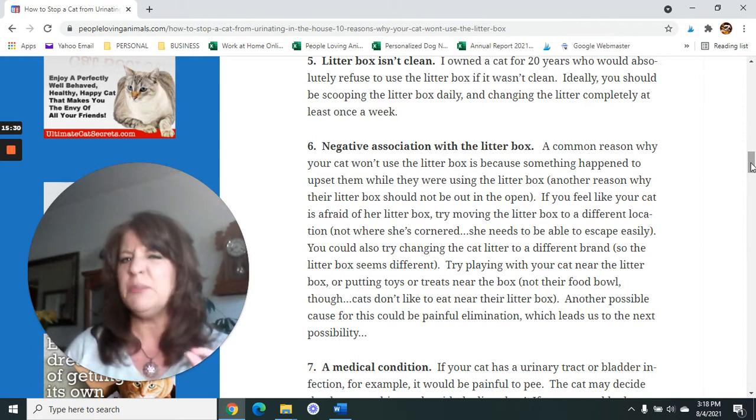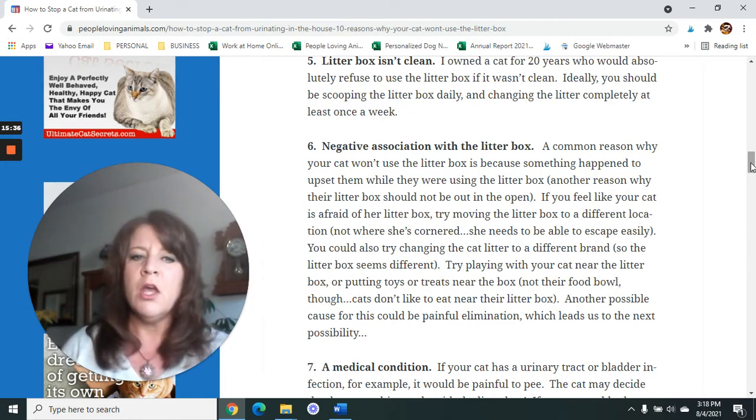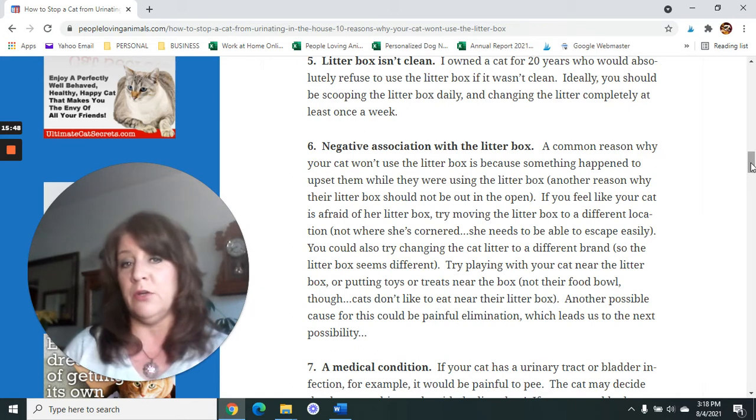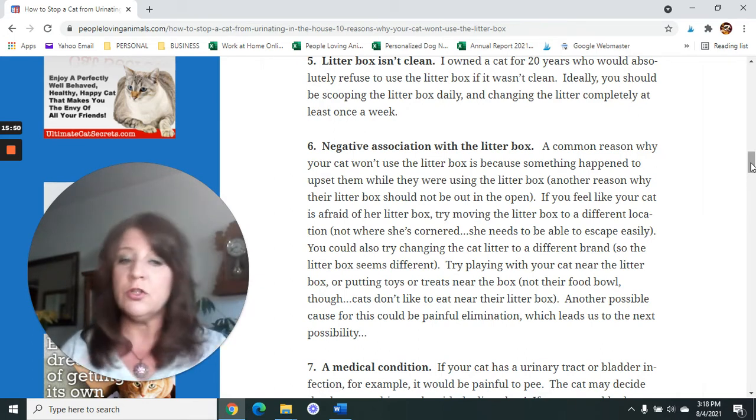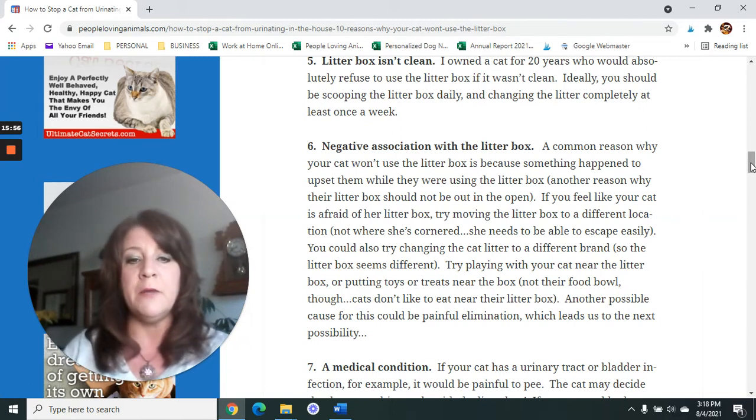You know, it might just be enough to make her say, it's not the same place as it was before. Do you know what I mean? Try playing with your cat near the litter box, putting toys or treats near the box, not their food bowl, not their water bowl, because cats generally don't like to eat next to where they pee. But you might hang out with them near the litter box. Play with them a little bit. Put their toys next to the litter box so they realize, hey, this place where the litter box is not so scary, right?